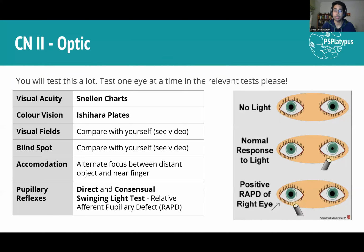And then pupillary reflexes are fun. So basically you shine a light and you see what happens to their pupils. And so the direct and consensual reflexes, again, in this case, you don't cover the eye. Usually you can put your hand in the middle to prevent light from leaking from one side to the other. Let's say I just want to test both of them. So I might start with, okay, I shine the light in the right eye. I check the right eye.